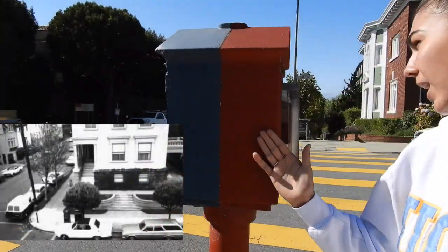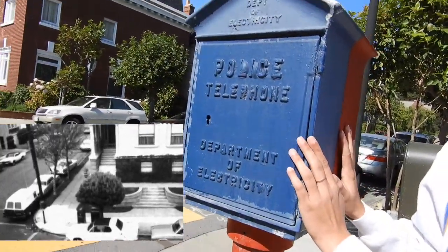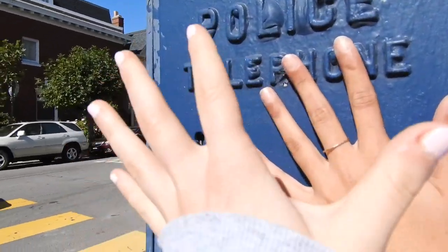This is an ancient fire system. This same exact one was here when the Zodiac killed the man right there. Most likely, he went by and probably touched it, gave it a little pat like I'm doing here. My hand is essentially where the Zodiac was.